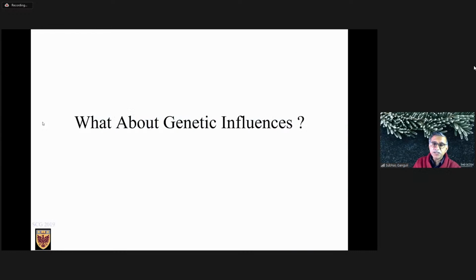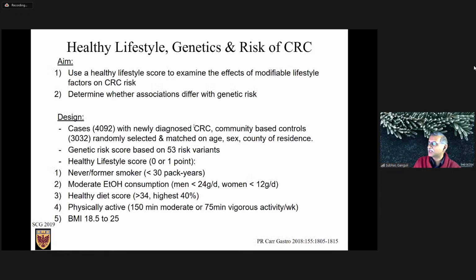What about my genes? I've been told that it's all in my genes. I came across an absolutely fascinating study of this. They basically had a score for how healthy people's lifestyle was, and then they looked at people who had colon cancer. They took 4,000 people with newly diagnosed colon cancer and 3,000 people who didn't have colon cancer, and they did genetic analysis on them. They were able to come up with a score based on 53 different genes on how high your genetic risk of colon cancer was.